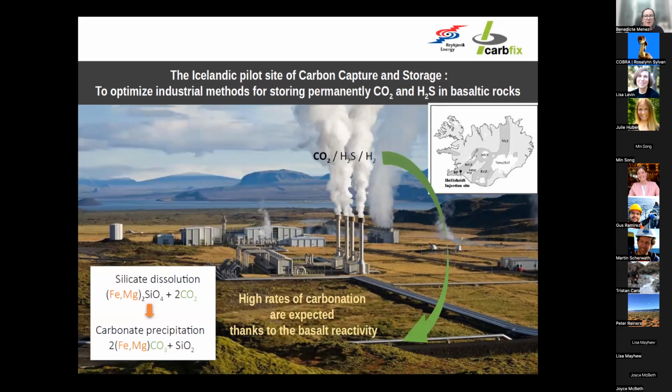The idea behind it is that all these power plants lie on basalt, which makes up Iceland. And we know that basalts are highly reactive to carbon dioxide. Based on the combination of dissolution and precipitation reactions, it is well known that all the iron- and magnesium-bearing silicates from basalt facilitate the conversion of carbon dioxide into solid carbonates and some silicon that remains.